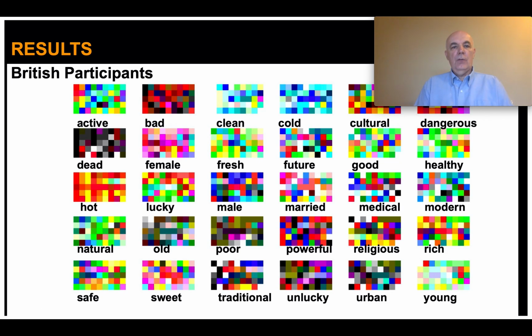And here's the results of that study, part of it anyway. So you had 15 people taking part. Each person picked 3 colors, so there are 45 colors per word, shown here. The thing that might surprise you, look how consistent they are. Look at the colors picked for bad, for clean, for cold, for healthy, for female, for dead, for hot, for natural, even young. So there's surprising consistency between different participants. And it isn't just as simple as being one colour. Lots of colours or several colours are associated with active or with hot, for example.